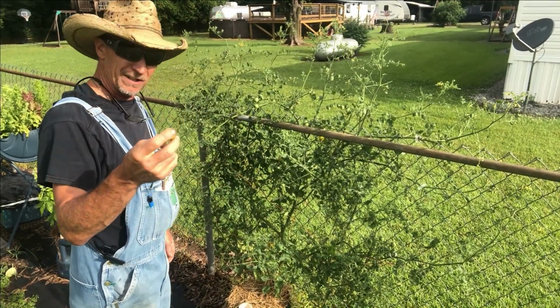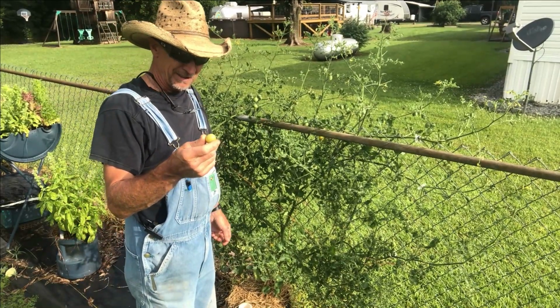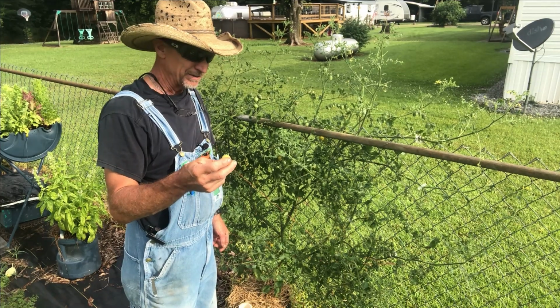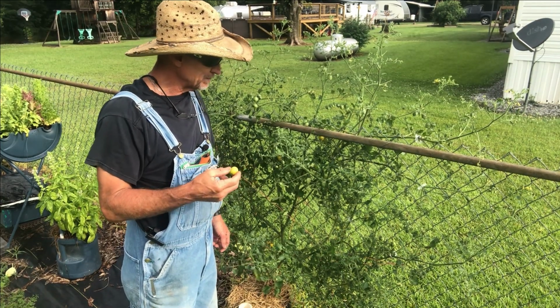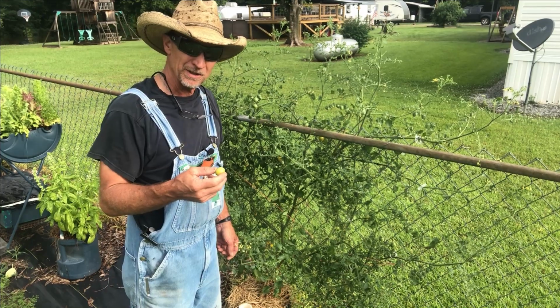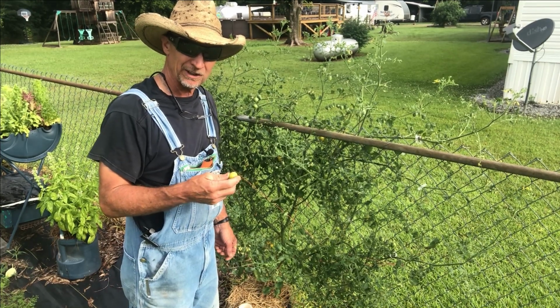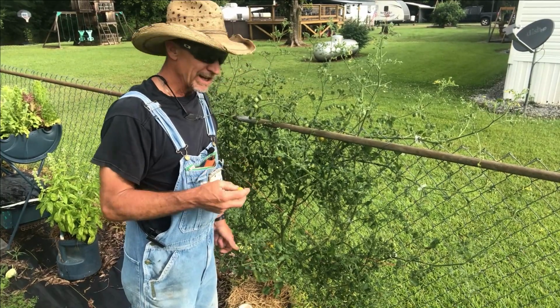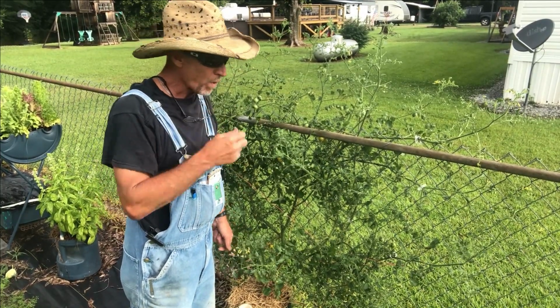But these little fellas here, they ain't as acidy tasting of a tomato. But what's funny, you can eat some of them, and one might be just a pretty good tomato taste, the next one may have a little lemony taste. They're good. I eat them as snacks all day long.